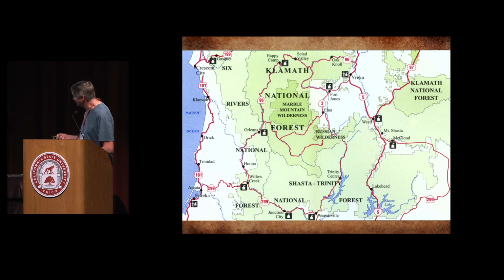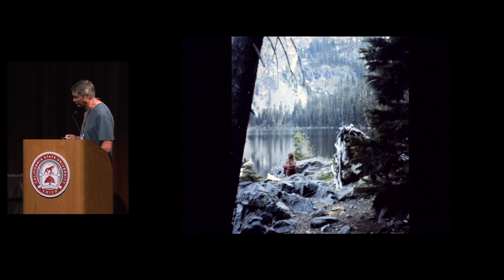All right, the Marble Mountains, way up there in Northern California, which is, we're in Northern California here, so that's a good thing. That doesn't show the Trinity Alps, but that would be just south of the marbles, and then the Russian Wilderness is also south and a little to the east of the Marble Mountains. All right, I'm going to move through quick. This is also from 1981, picture of Christy, the wilderness ranger, at Cliff Lake. There's over 80 lakes in the wilderness.